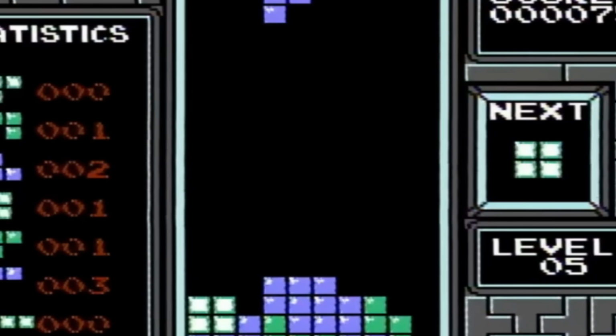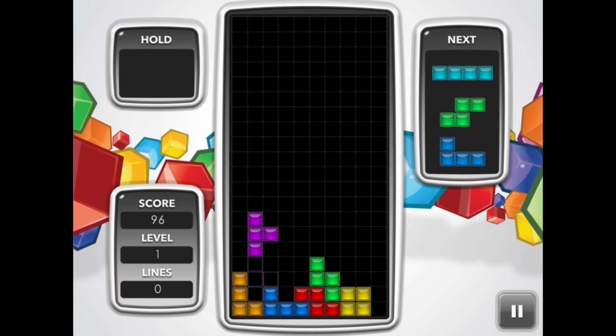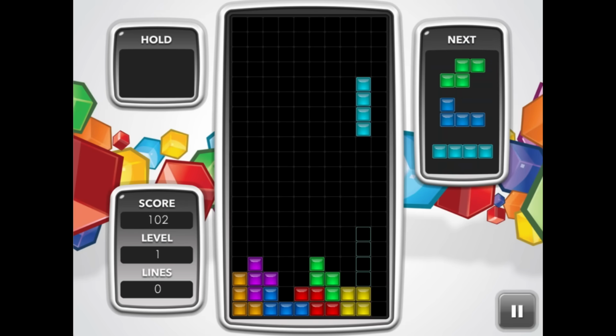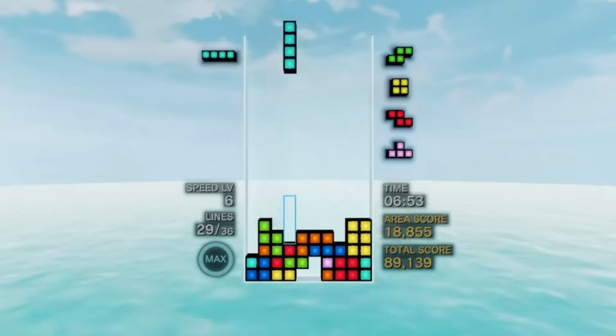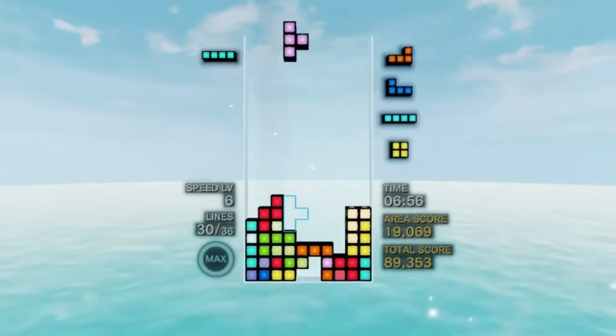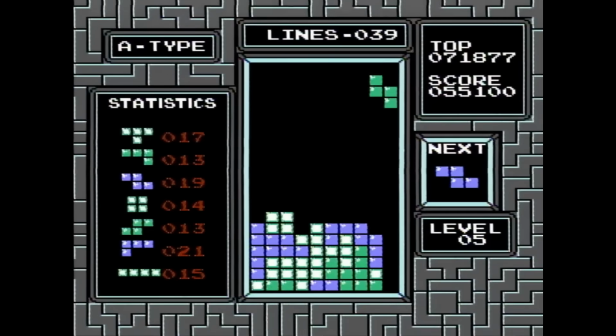Tetris. We all know it, and we all love it. Few games have had the lasting legacy of Tetris. There have been versions released on nearly every console and smartphone ever made, and to this day, these new versions remain popular among fans and casual gamers alike. But perhaps the most well-known version of Tetris is the version released on the Nintendo Entertainment System back in 1989.